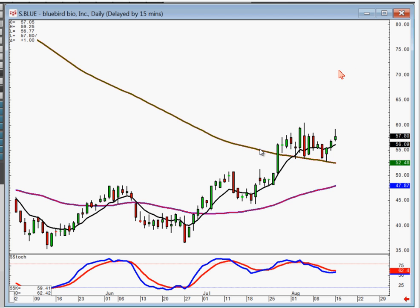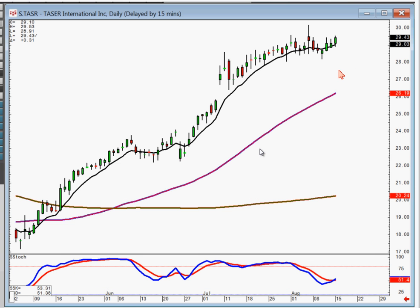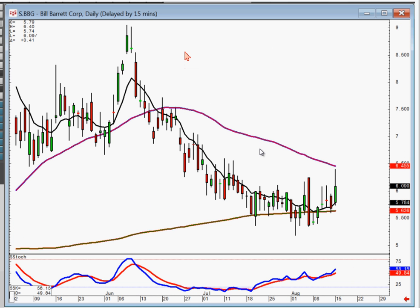Blue, another one you can be buying. Just be aware that you're going to be in an uptrending channel. Use the top of the channel as kind of your area to watch a little bit more diligently. Tazar, another one that as long as it stays above the T-line, you're all right. Bill Barrett, I'd be ready to buy this one on positive trading, but I'd probably be more apt to go after it if it comes up through the 50-day moving average.